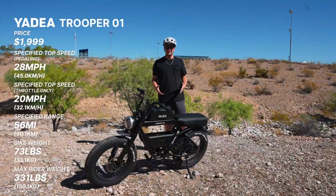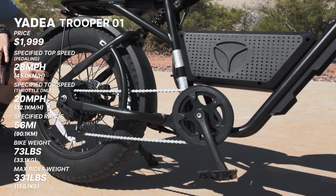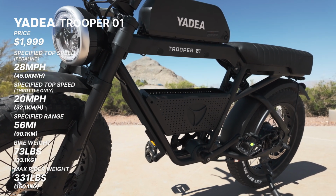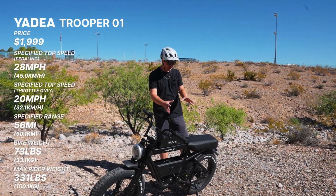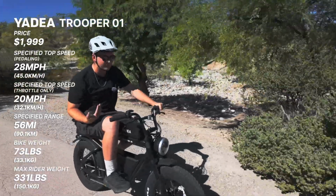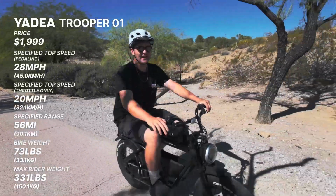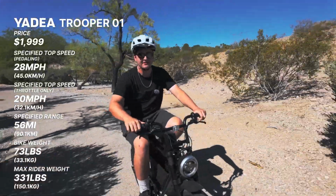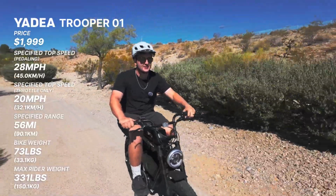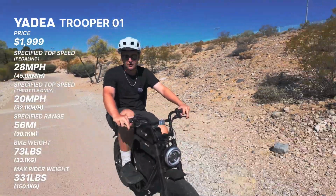It's got a simple single-speed drivetrain, which I like because you're not really going to be pedaling this bike a lot because of how close the pedals are to the seat. So you are going to be primarily using the throttle, so I don't mind having a nice simple drivetrain. As you can see, my knees are pretty high up here, so this is the bike that probably has the smallest amount of distance between the seat and the pedals. So that is something to consider if you're wanting to pedal your bike at all. It's just kind of awkward to pedal it.